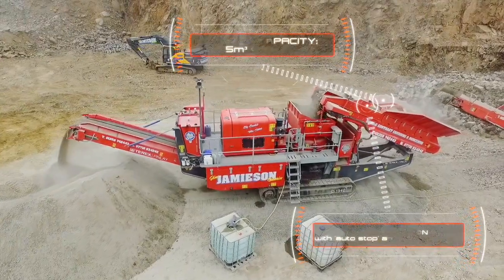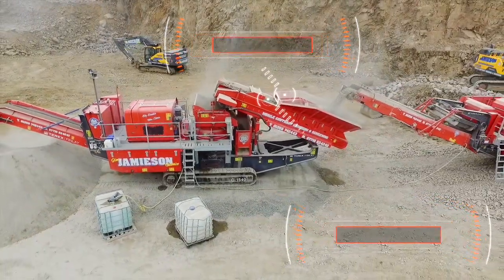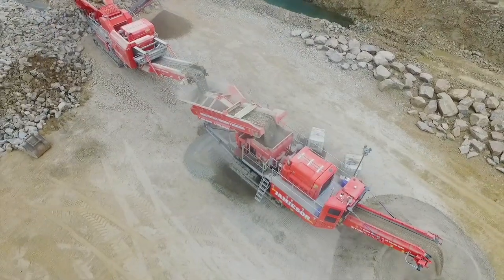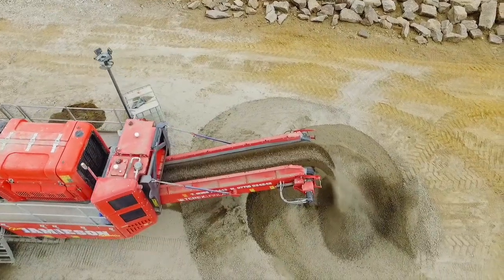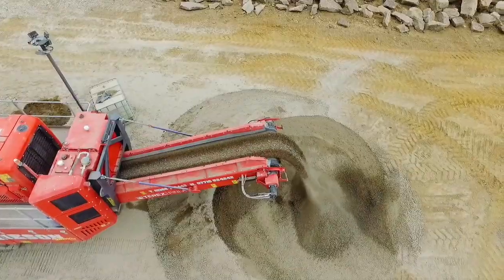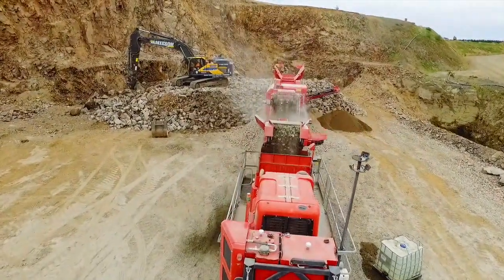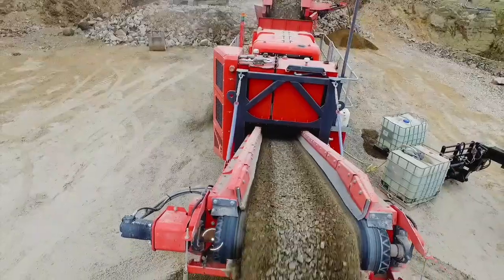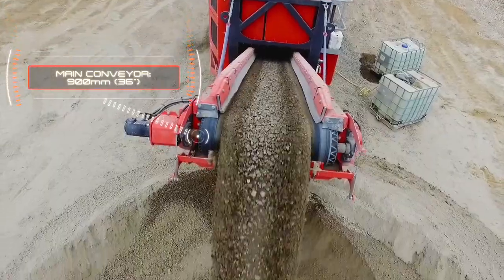The 5 cubic meter hopper and feeder is fitted with a metal detector and patented purge system for the safe removal of tramp metal from the feed material, maximizing machine uptime. The machine is designed for rapid setup and deployment, making it ideal for medium-sized operators and contract crushing contractors.